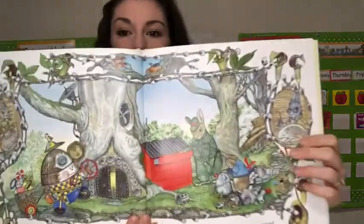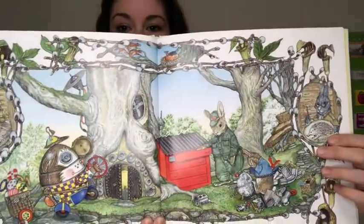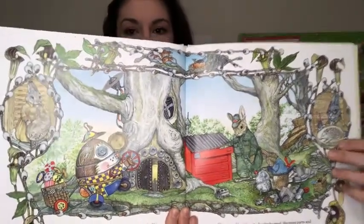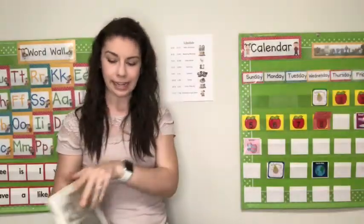Is Hoppy good at making mechanical eggs? No, he needs to make an egg that he's good at, not that his friends are good at.